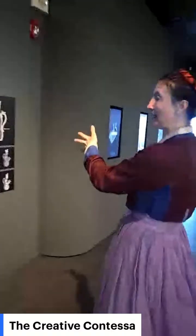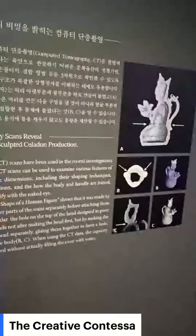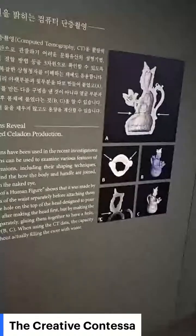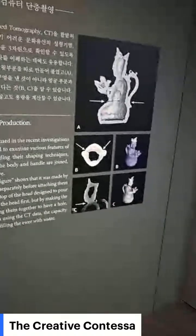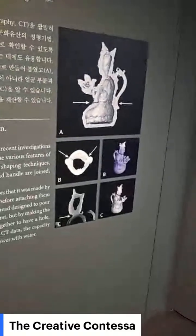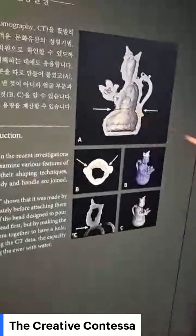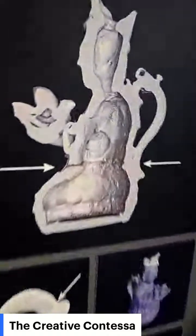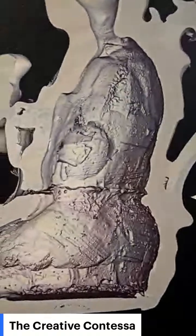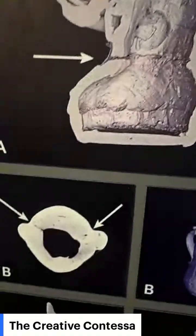So here we talk about using computed CT scans, computed tomography, to enhance their understanding of the composition and how they're made. Interestingly, for the human figure, you can see here, oh, this is fascinating. The computer tomography showed that the upper and lower parts are actually made separately before attaching them together.